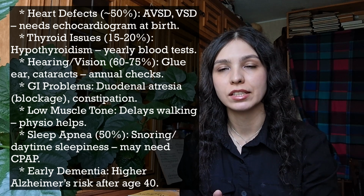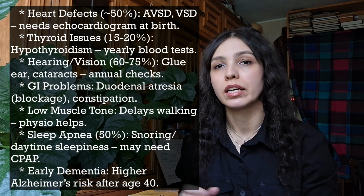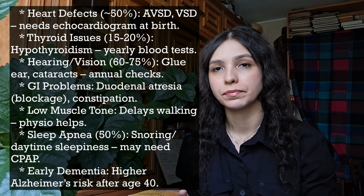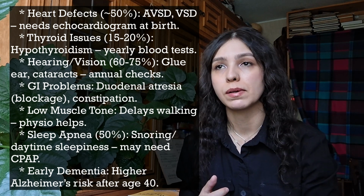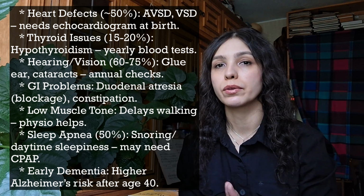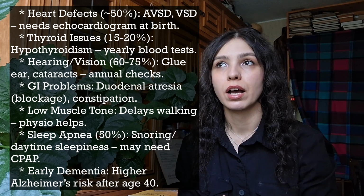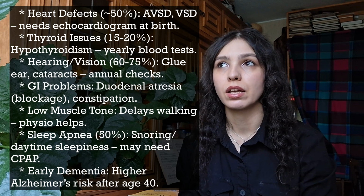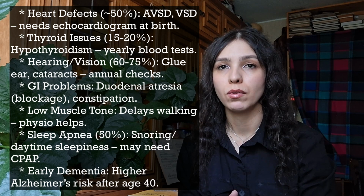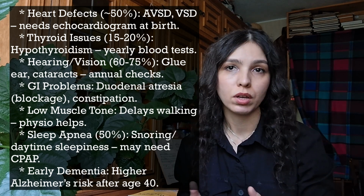If we're talking about challenges that occur in these people, there is congenital heart disease like atrioventricular defect, a hole in the heart, and some other conditions. That's why many kids require surgery in the first year of life. Also, it could be hearing or vision problems, as well as gastrointestinal problems like duodenal atresia, a blockage in the small intestine, and also celiac disease, when your body can't digest food with gluten. They also have a high risk of some types of cancer and early development of Alzheimer's disease. But with proper and early investigations, medical care, and treatment, they really can have a very happy and long life.